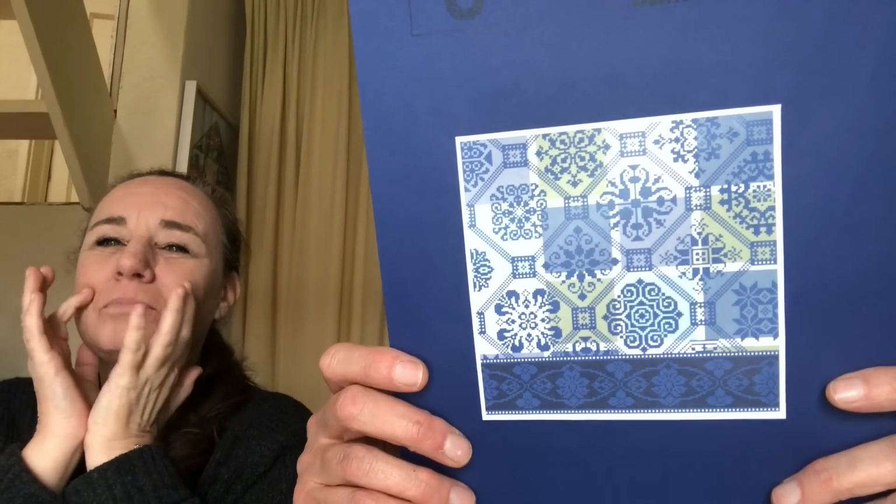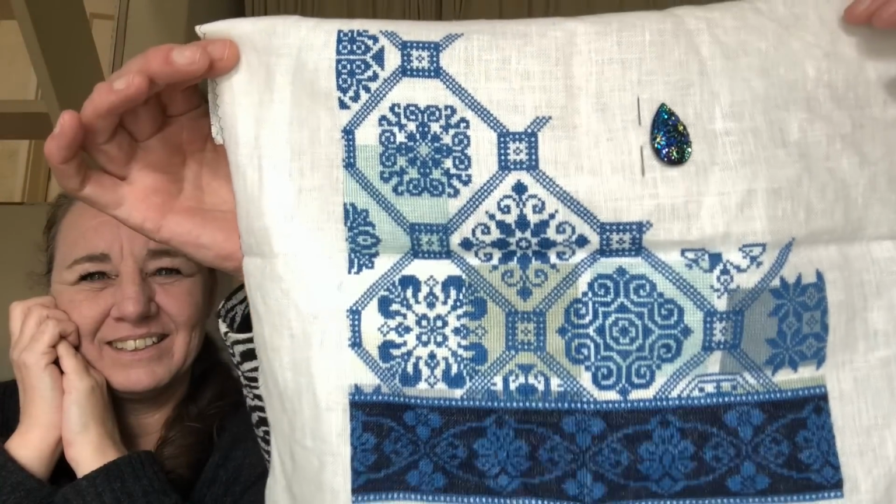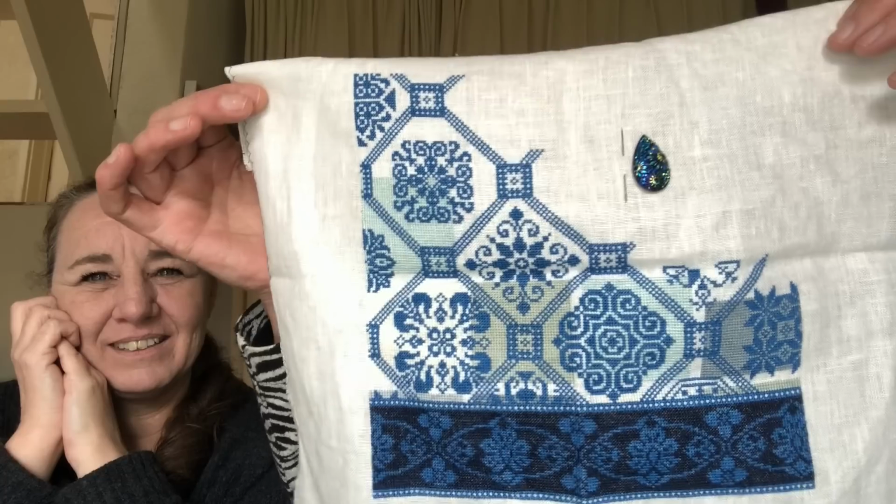Oh, I love it. Me too. I need to get back to it. Die Farben der Niederlande means the colors of the Netherlands. And is this the back? Yes, this is the back. This is how far I am. I'm getting so close.